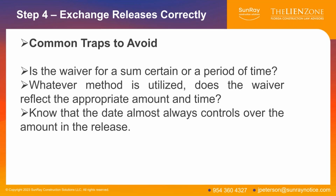You have to change the release to reference the fact that, well, if you're only paying me $20,000, I'm not releasing it through the end of the month. I'm releasing it only to the 4th of the month or the 21st of the month, whatever corresponds to the number. Where we see clients make mistakes is they assume, well, I'm owed 50, I submitted a pay request for 50, they're only paying me 20.